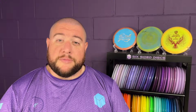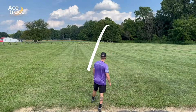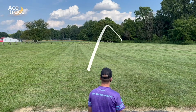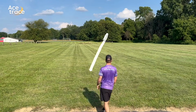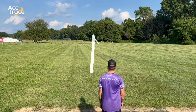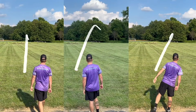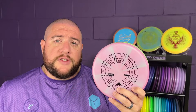Hey everyone, it's Greg from Six-Sided Discs, and let's talk about what an understable putter should be. Regardless of flight numbers, understable putters should be easy to turn, like this. If you throw it on hyzer, you should be able to get some hyzer flip straight shots like this one. And ideally, you can adjust your angles and speed to get something in between, like this. And all three of these shots were made with the same mold, in 3 different plastics. It's none other than the Axiom Proxy.